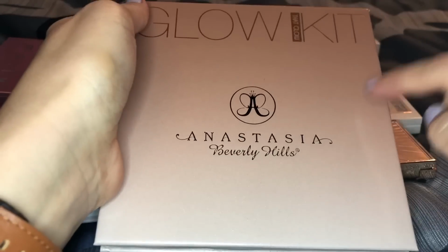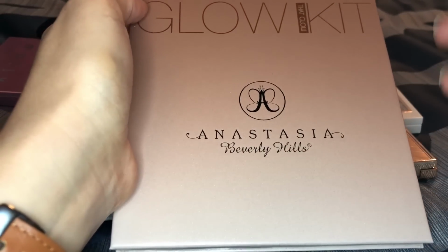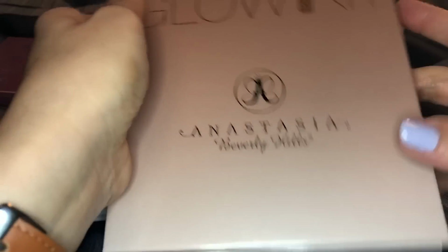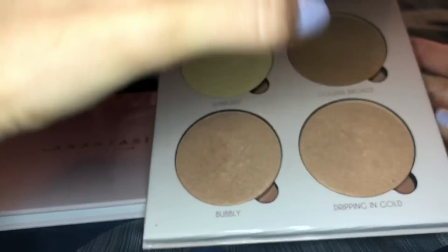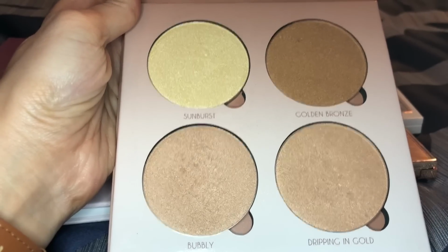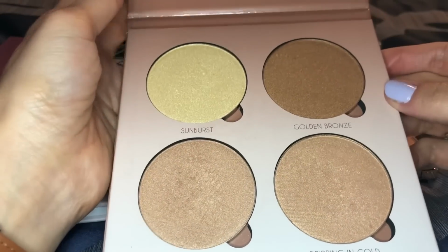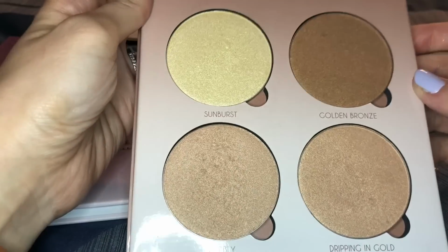This one was a limited edition one, and I'm pretty sure you can't get it anymore. It's called That Glow. And this was the more warm toned one. I had kind of kicked myself because I've been more into the cooler toned highlights than the gold ones. And so you'll see what I mean when I get to the next one. But I do like this.